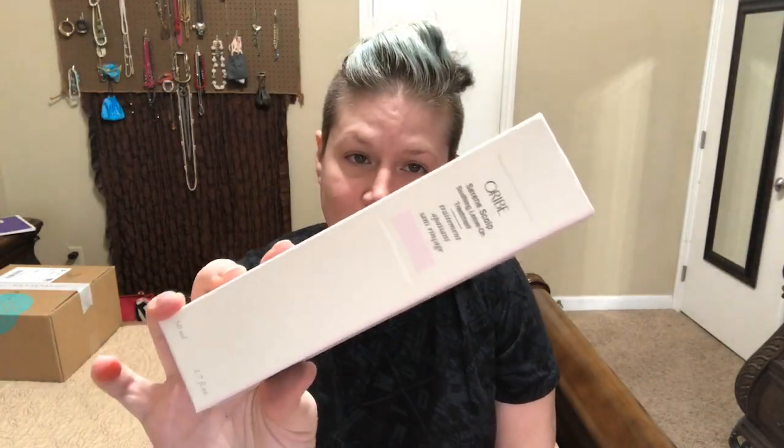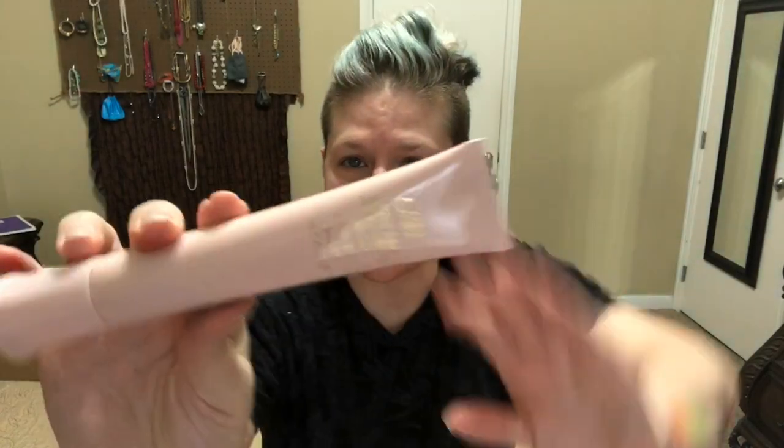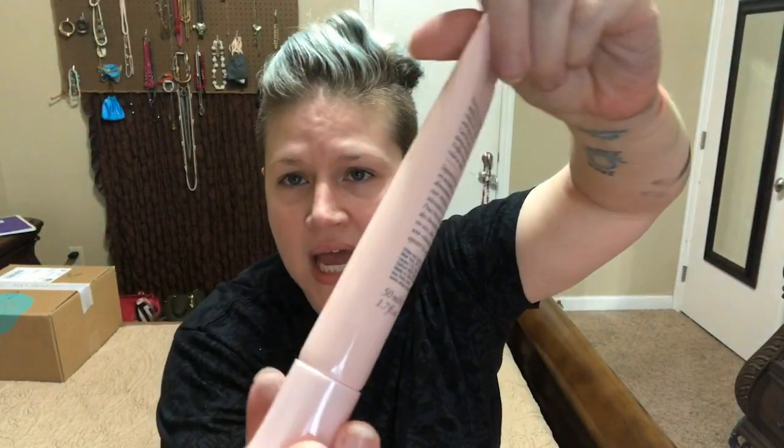The next thing I am pulling out is Oribe Serene Scalp Soothing Leave-On Treatment. I am seeing a duplicate. I don't think that has happened. But, okay, ooh, that's really pretty packaging. So it looks like this. Sorry, my lighting is so bad.